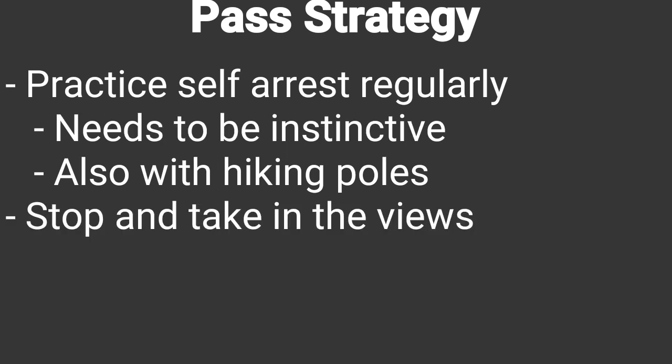The next one is to take time and stop and appreciate the beauty of the Sierra. It's hard work, it's tiring, it's challenging, but it's also absolutely spectacular. The Sierra is just an amazing place to be.